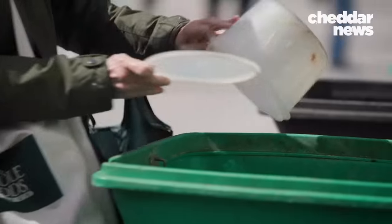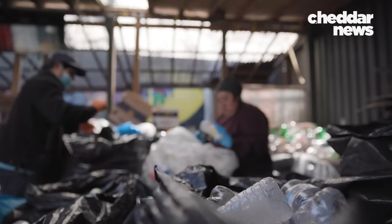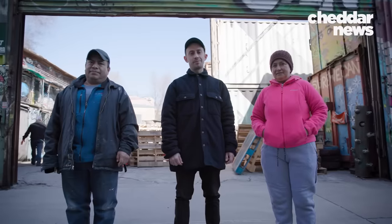And while some residents go beyond separating their bottles and paper bags, others recycle to survive.